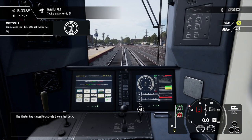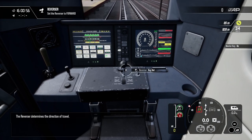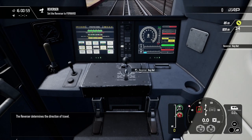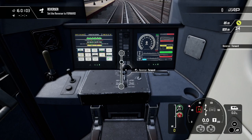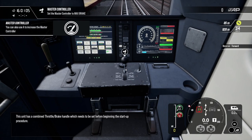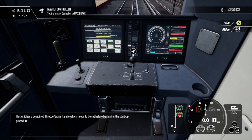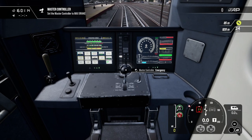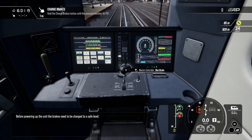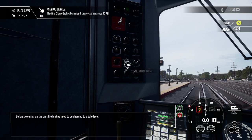The master key is used to activate the control desk. The reverser determines the direction of travel. This unit has a combined throttle brake handle, which needs to be set before beginning the startup procedure. Before powering up the unit, the brakes need to be charged to a safe level.